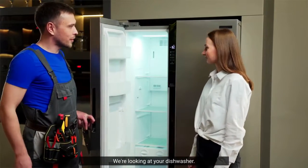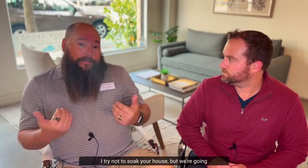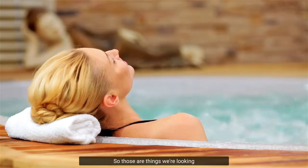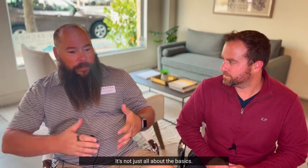We're looking at your dishwasher. We're looking at the way your sinks drain. If you have a big tub, we're going to fill it up and see how it drains. If it's got jacuzzi jets, I try not to soak your house, but we're going to make sure the jacuzzi jets are working. Those are things we're looking at when we're doing a home inspection. It's not just all about the basics.